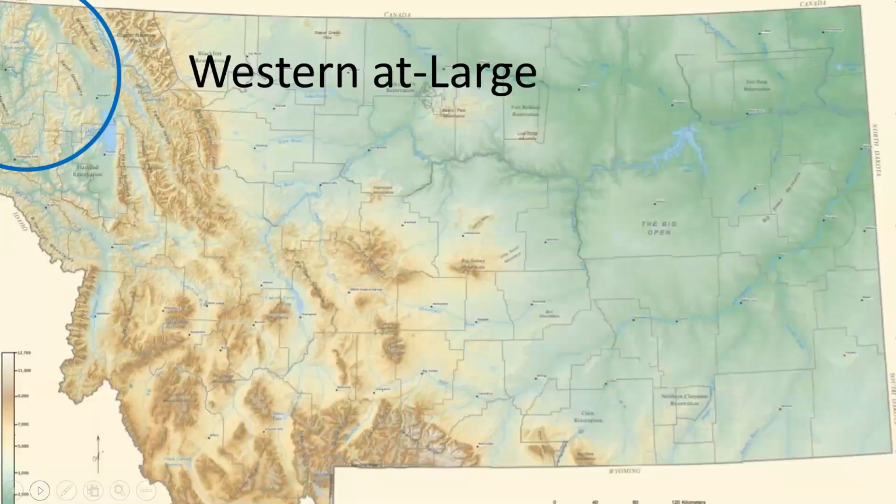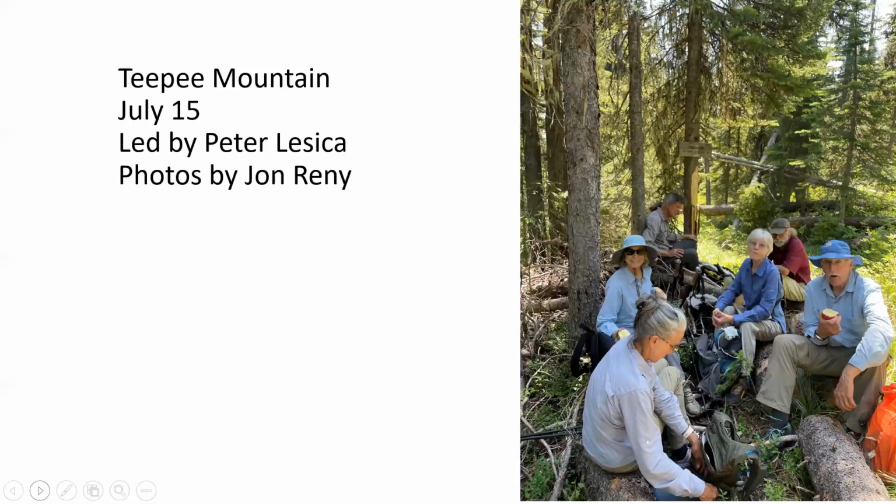Staying in the far northwest, Teepee Mountain. Peter, are you with us this evening? No, John is, I know. That's just a hike that Peter got sick on. He said he got sick and didn't show up. No, he and Rosella did come down with a cold on the morning of the hike, and so they took off and left. But we all met them at the store.